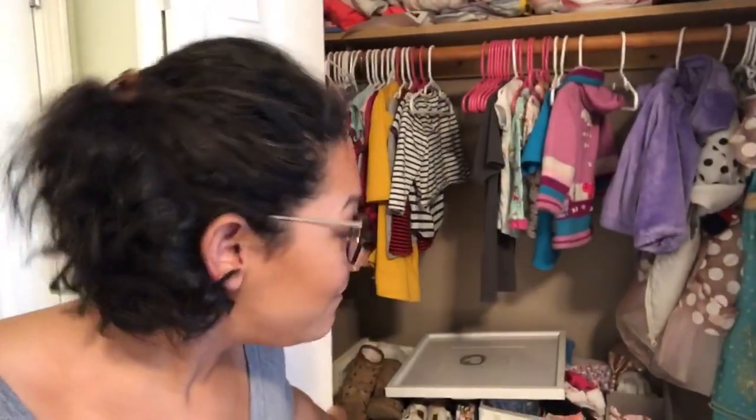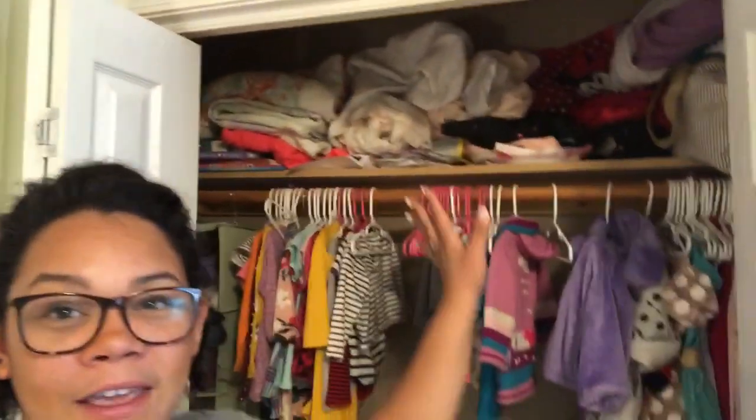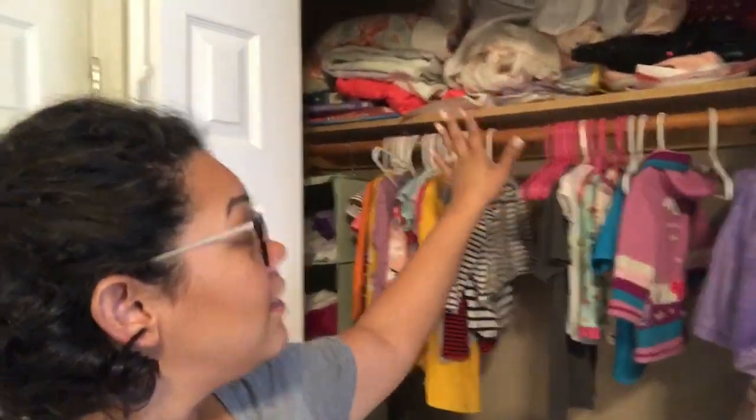You know, right here it doesn't look terrible, right? We have a dresser in here, there's stuff piled up on that side, stuff piled up on that side, and then I don't even know what all that is, but we're gonna figure it out. I'm gonna take you guys along with me.